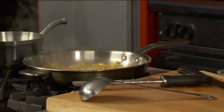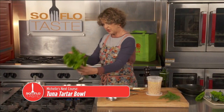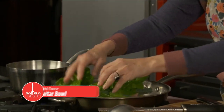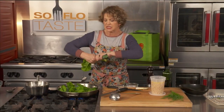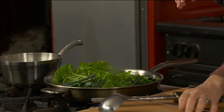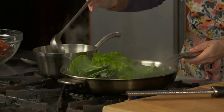So this is all going to go really quickly now. I'm going to throw in some of these leaves. I'm wondering if they'll fit. I think I'm just going to rip them in half like so. And they shrink down quite a bit. So what looks like a lot ends up not to be that much. Go ahead and ladle in some of this beautiful Parmesan chicken broth. You don't need much.